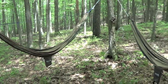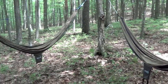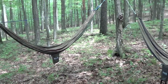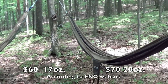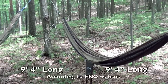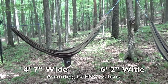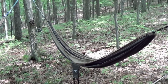Alright, some basic information about these two hammocks. They're both made from parachute nylon. They will both support 400 pounds, and they're both heavy-duty triple stitched on the ends. Now the difference is, the single nest over here is going to run you about $60, and it weighs 17 ounces. And the double nest is going to run you about $70, and it weighs 20 ounces. But the big difference between the two is how wide they are. They are both 9 feet 4 inches long, but the single nest is 4 feet 7 inches wide, and the double nest is 6 feet 2 inches wide, so it's almost 2 feet wider.